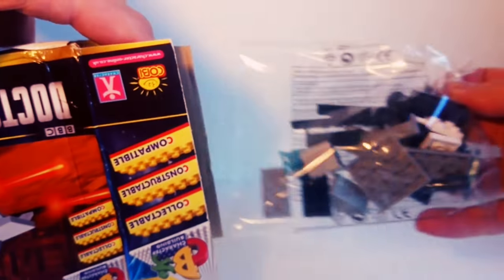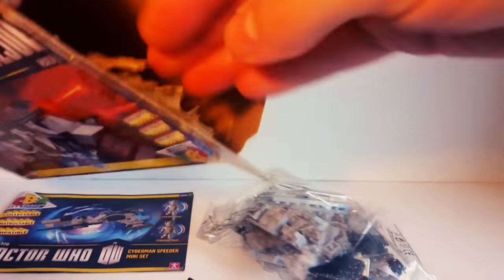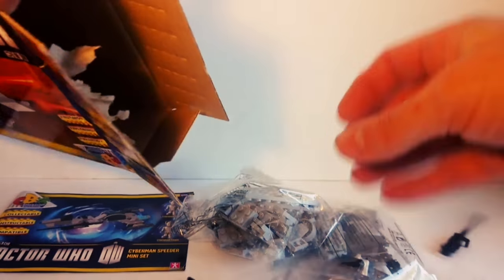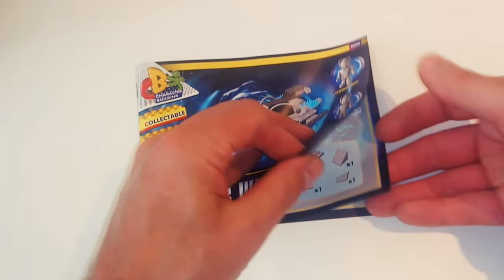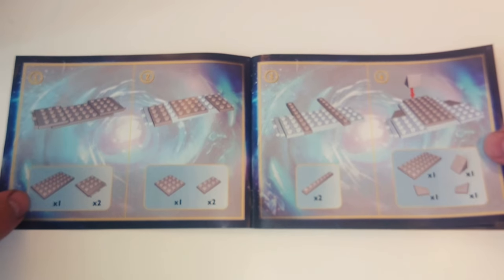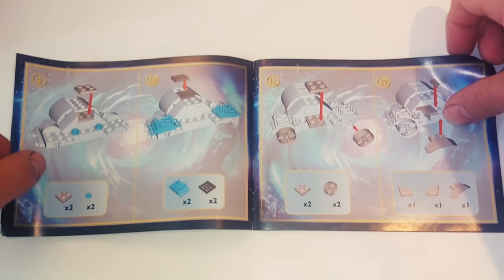Inside the box, the components are completely sealed and comes with the obligatory building booklet. Here's a quick flick through the full color 14-page Cyberman Speeder booklet. It's well laid out and easily understandable. As a master builder myself, this will be a walk in Hedgewick's world of wonders.